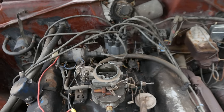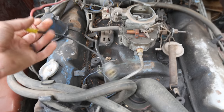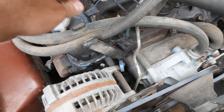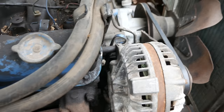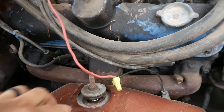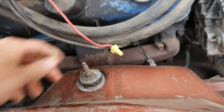And that's, what is this? Oh. Okay, the old alternator isn't even hooked up. So, great. We got electrical work to do for sure. Oh, look at that. That's fine. You don't need shocks.